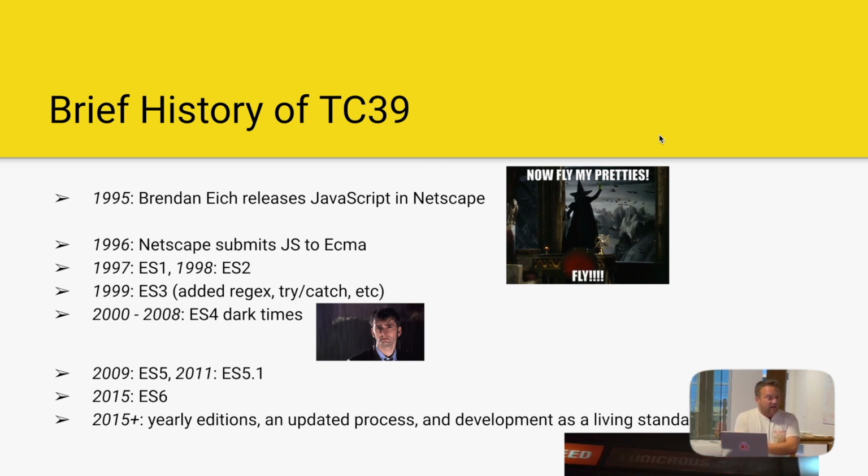But in 2009, the schism was healed to some degree, and ES5 came out, and ES5 won in 2011. 2015 was a really big year. It was ES6, and this included arrow functions, the class syntax. It included promises and maps and sets and a ton of other things.